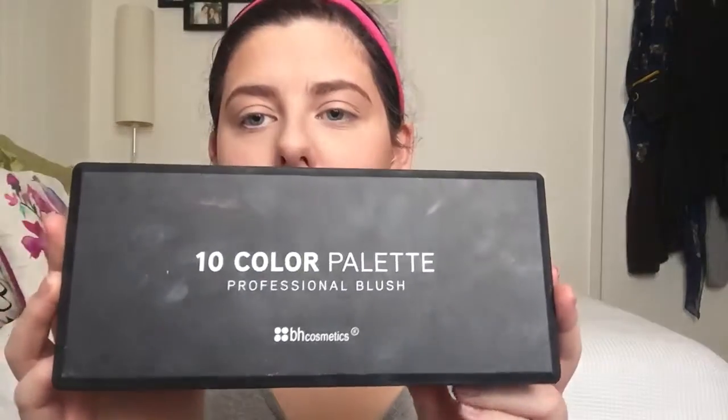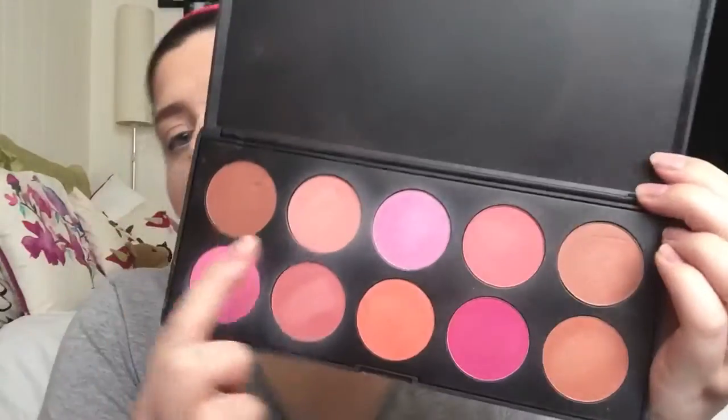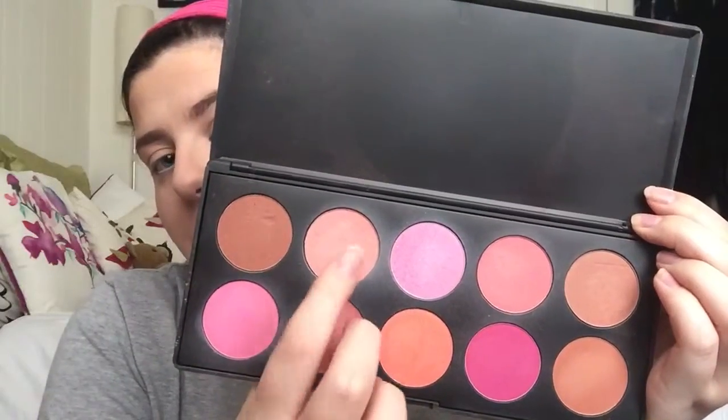Onto blush, I'm going to use a colour from the 10 colour palette from BH Cosmetics. I think I'm just going to take this kind of peachy natural colour here. Again, I'm going to use the BH Cosmetics bronzer palette, but this time I'm taking not the brown colour, just these three highlighting colours to use as my highlight. I pinch the fan brush like this so that it really picks up the product and I can go full on to get what I want.